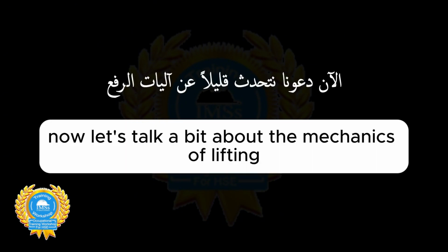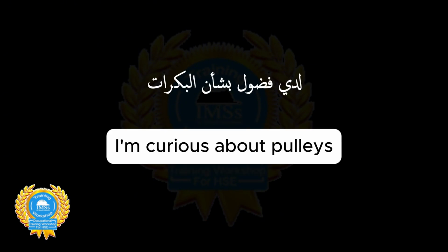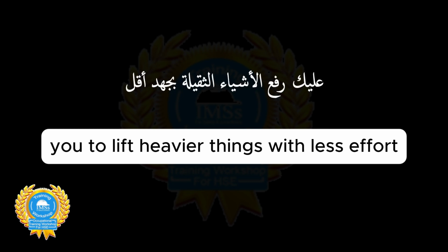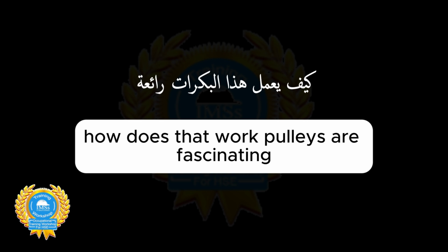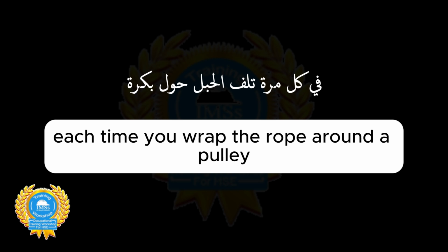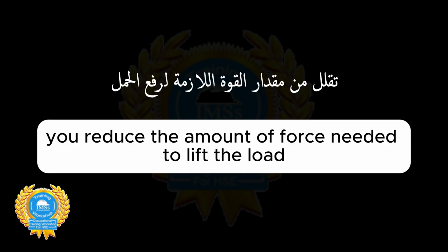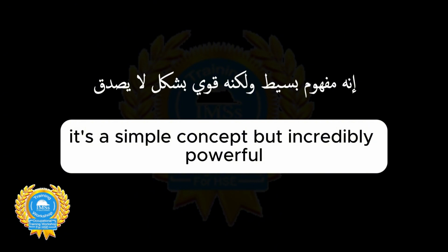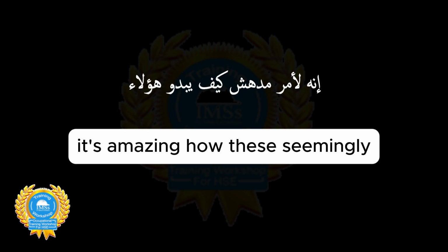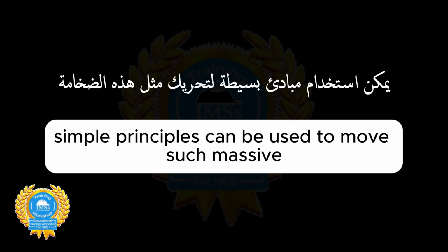Now let's talk a bit about the mechanics of lifting. I'm curious about pulleys. It seems like they allow you to lift heavier things with less effort. How does that work? Pulleys are fascinating. They basically give you a mechanical advantage. Each time you wrap the rope around a pulley, you reduce the amount of force needed to lift the load. It's a simple concept, but incredibly powerful. I remember learning about that in physics class. It's amazing how these seemingly simple principles can be used to move such massive objects.